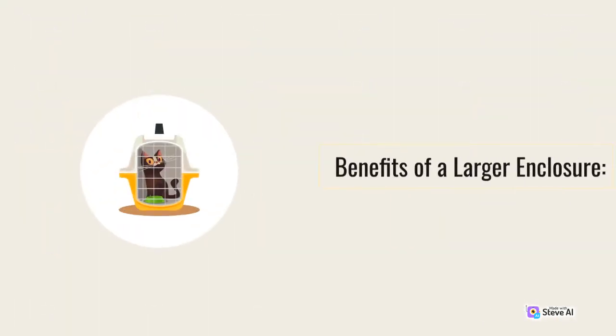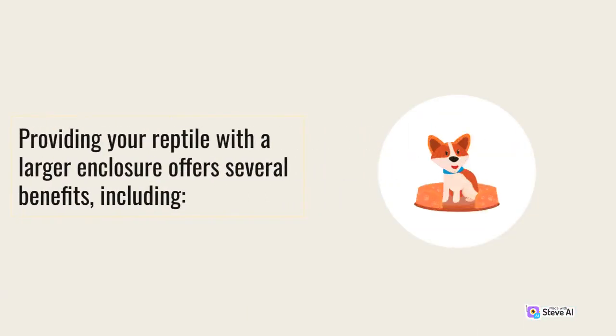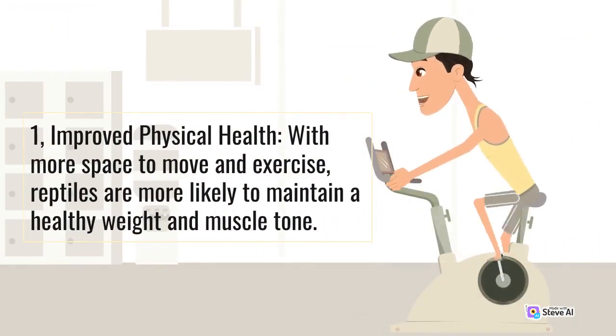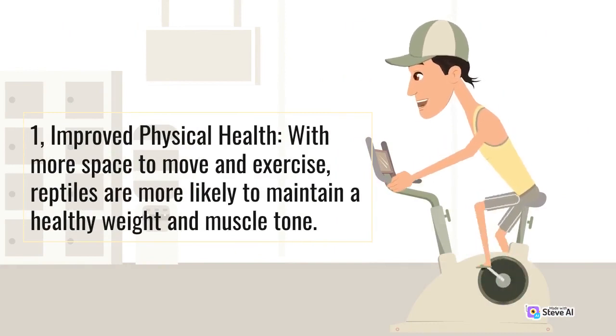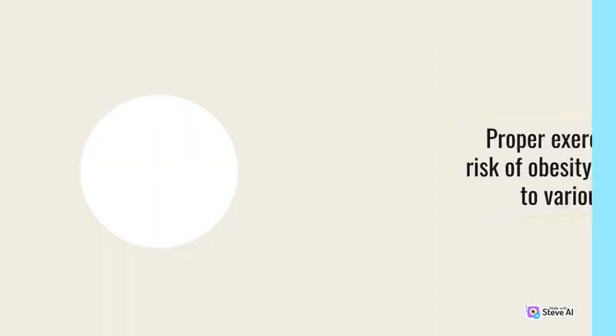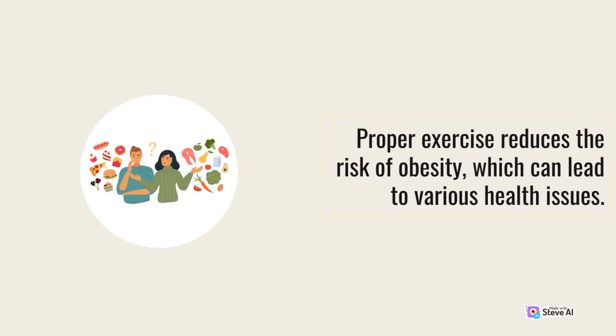Benefits of a larger enclosure. Providing your reptile with a larger enclosure offers several benefits, including 1. Improved physical health. With more space to move and exercise, reptiles are more likely to maintain a healthy weight and muscle tone. Proper exercise reduces the risk of obesity, which can lead to various health issues.